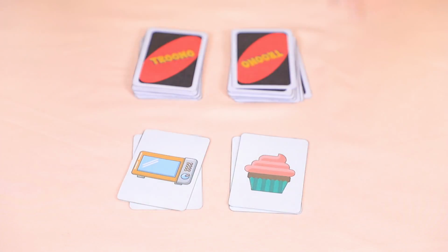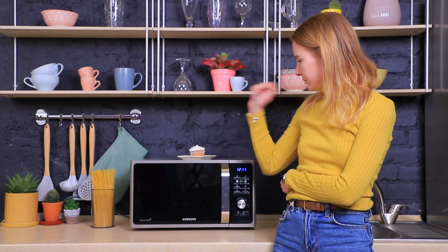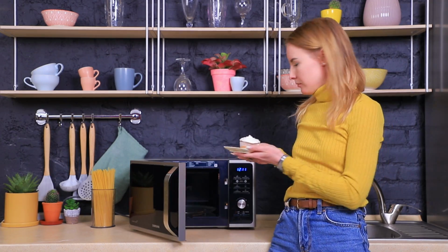Well, it's the blue-eyed girl's turn now. A cupcake and a microwave. What do I do with it? Freddie, now you draw. Hair and candy? That's an interesting challenge. What happens to a cupcake when you microwave it? Let's see.